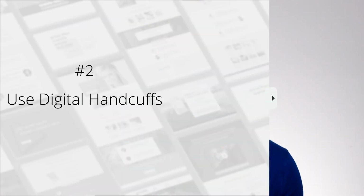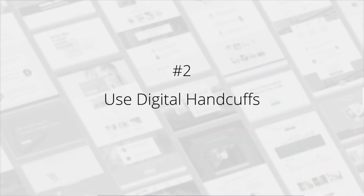Point number 2, don't be afraid to use digital handcuffs. And this is by far one of the most effective ways to keep you productive because it gets rid of that procrastination vice.